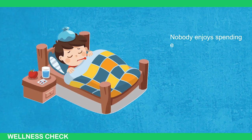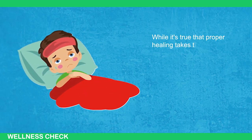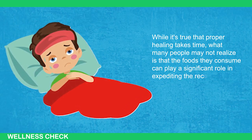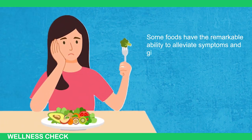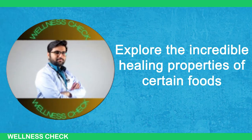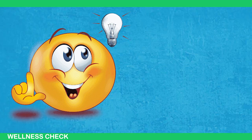Nobody enjoys spending extended periods in bed, recuperating from illness or injury. While it's true that proper healing takes time, what many people may not realize is that the foods they consume can play a significant role in expediting the recovery process. Some foods have the remarkable ability to alleviate symptoms and give the body the essential boost it needs during times of illness. In today's video, we'll explore the incredible healing process of certain foods that can help speed up the recovery process. So, stay tuned for some valuable insights.